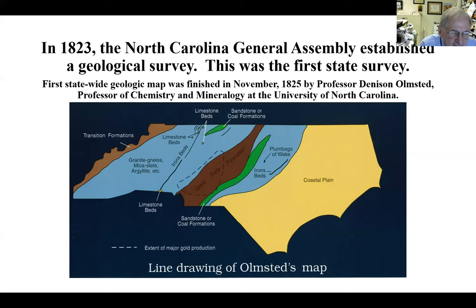The Triassic basins you see are the sandstone and coal units, the ones in green. And then there's the Great Slate Formation. Now, when we talk about the development of North Carolina, remember that when we go back about a billion years ago and look at the supercontinent of Rodinia, North Carolina doesn't even exist yet. It's in between Laurentia and the African pieces that will become Africa sometime in the future.